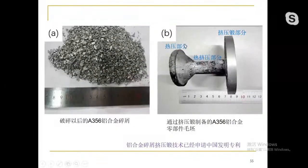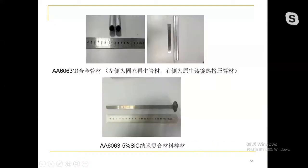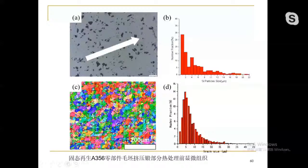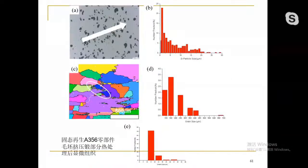For the hot press part, the amount of deformation of the material is limited here, but when the material comes through here, the amount of deformation is higher, because the material has already gone through this extrusion, and then there is further deformation through this forging. That's why we have these very fine grains, and the silicon particles are also finer because of some breaking.